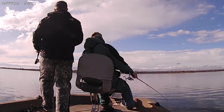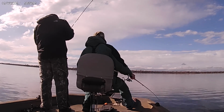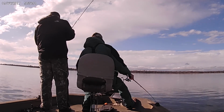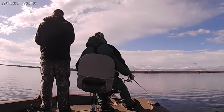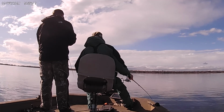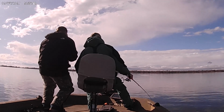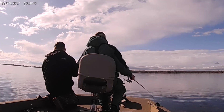They're down there, though, aren't they? Yeah, sir, they're down there thick. Now, when I was over there the other day, I did see a lot of fish just like this right off bottom. And that guy that was fishing with me caught some doing this. I just never spent enough time focusing on it to do it. But I saw a ton of fish right on bottom.